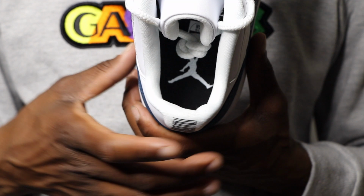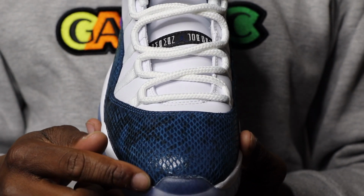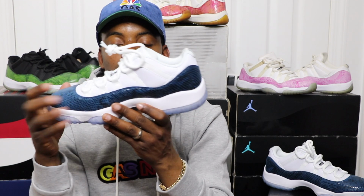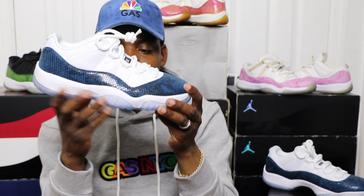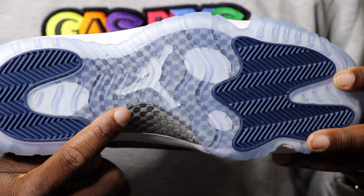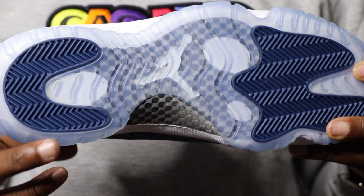You also have the snakeskin finish. This material really feels like a snake. They outdid themselves with the texture of it. In the midsole, it's white all the way around. And at the bottom, you have a translucent finish with the Jumpman logo in the middle and a carbon fiber finish also at the bottom.